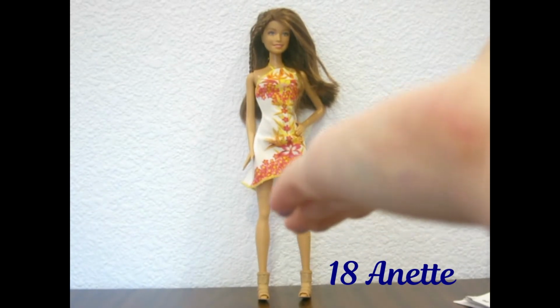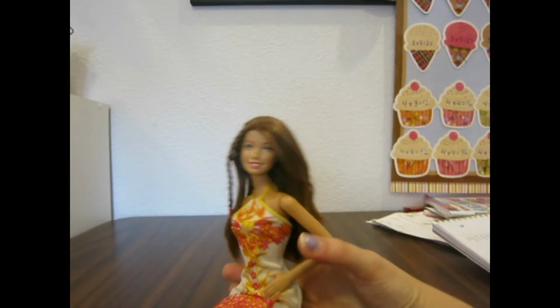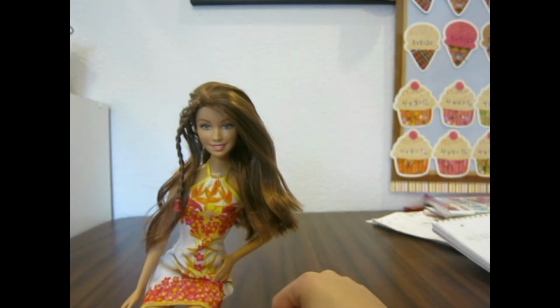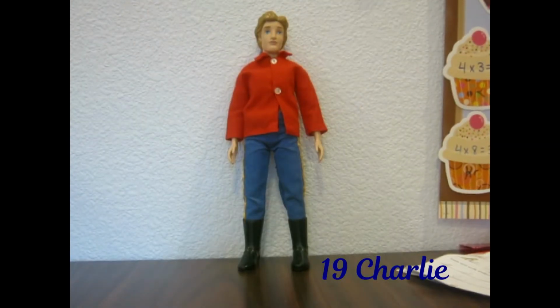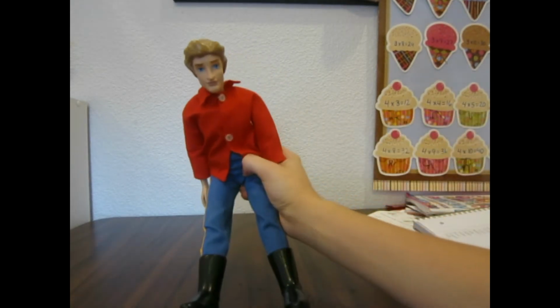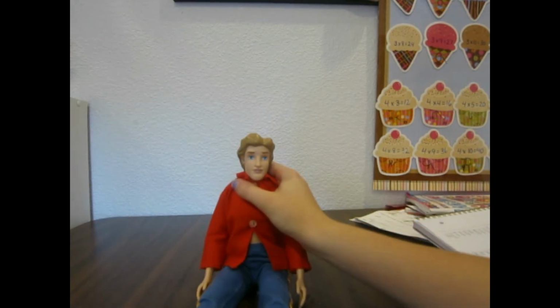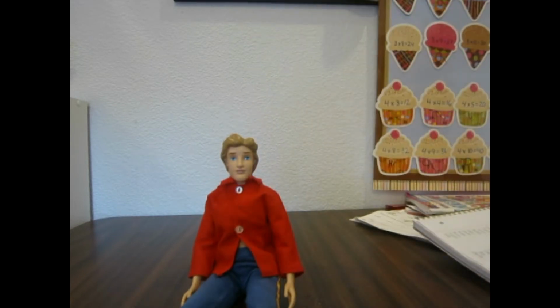Next up is Annette. We called this doll Teresa for years and years, and this is my sister's doll, by the way, and then we eventually decided to call her Annette, and that is what I call her most of the time, but usually we call her Teresa sometimes too whenever we use her. Here, my people, is Charlie. This is another dude from the Disney store. He's the guy from Beauty and the Beast. I don't know his actual name, and this is my older sister's doll, so we just named him Charlie. Other than that, there's nothing really interesting about him.